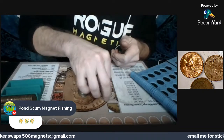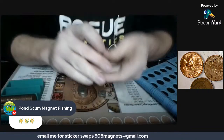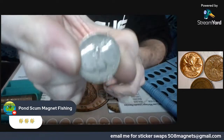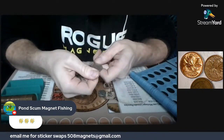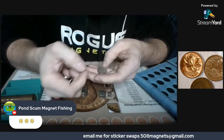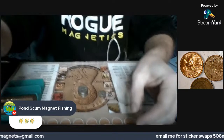Nice big stack. All right, starting with the nickels. We got 4 or 5 of them there. Let's check them out. 1982, 1964. If that wasn't a nickel, it would be silver. 1976, 1953. I like to see that older one. And then a 1963.